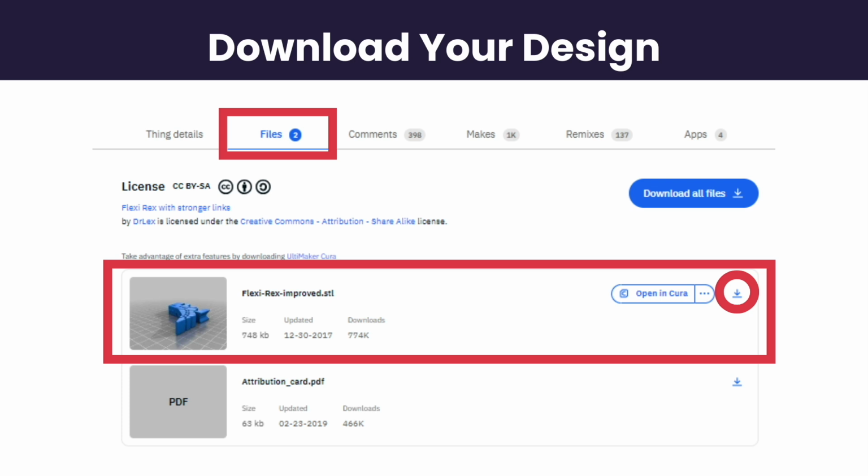Download your file. If you scroll down to the bottom of the page, you can see Thing Details, Thing Files, and Comments. To download your file, go to Thing Files. Depending on the project, there might be more than one, for various reasons. In this case, there is only one, but other creators might have multiple files due to it being a larger project that requires more parts.